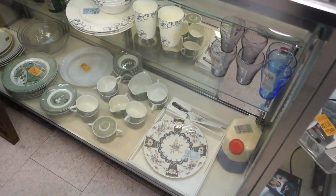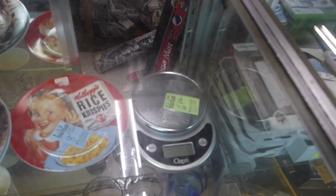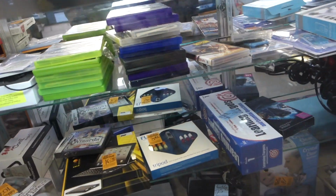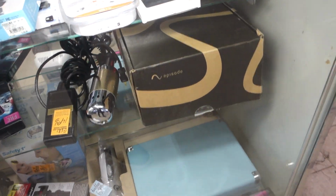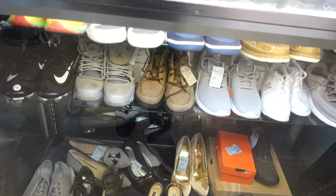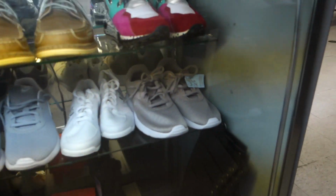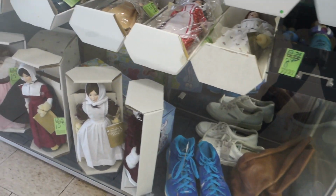Alright, y'all, so anytime I come to any thrift store, I always check the front of the store and check the cases, because that's usually where they put some of the more expensive or better finds. So I just wanted to check that out, see if I can find anything good, but it wasn't anything that really caught my attention. But then I saw that they had some shoes on the other side in a case as well. So I was thinking they might have some luxury sneakers or something really dope in here. But I didn't come across anything.